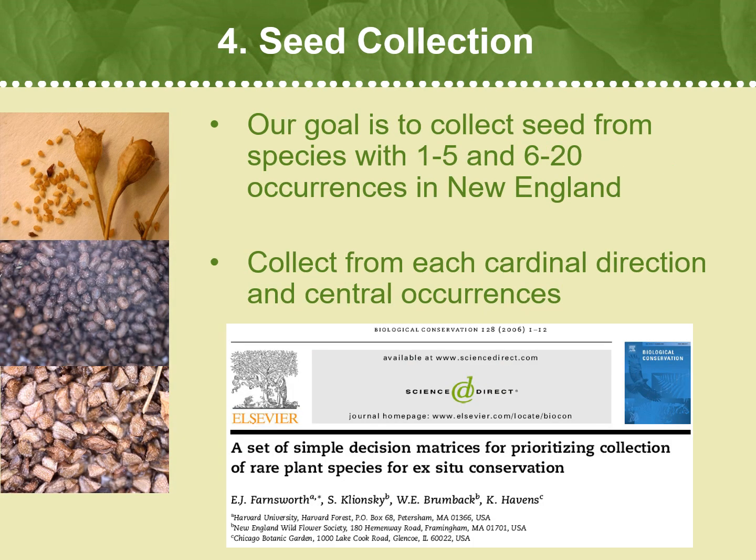Our current goal is to collect seed from species with 1 to 5 and 6 to 20 occurrences in New England, and to collect from the most central, northern, eastern, southern, and western populations of a rare plant species on the New England landscape. We use distance as a proxy for genetic diversity to ensure that we are collecting from genetically distinct populations. We have developed these widely used guidelines and use this method both to rank priorities for seed banking and identify species that are not amenable to standard seed banking conditions.